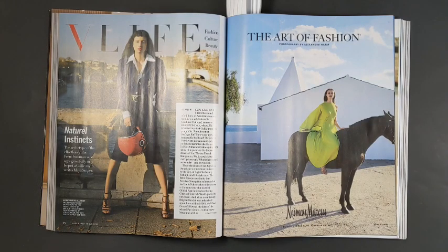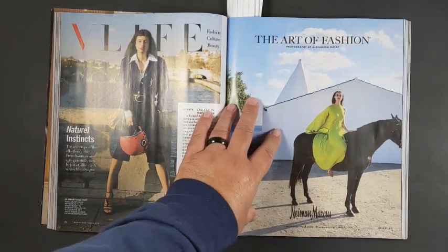Okay, welcome back. So today we have part 3 of Vogue, March 2020. Let's get started with the images here. And the first one is on the right.